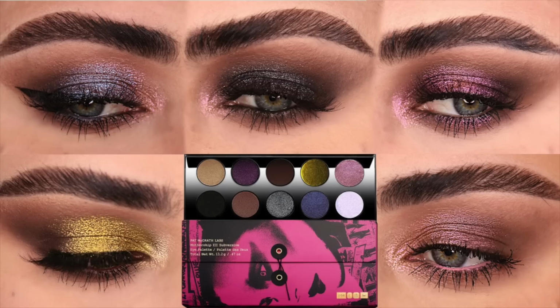If you want more look ideas with this palette, I also have a 5 looks 1 palette with it. However, these are not the looks that I'm going for right now. I'm telling you, I've only been using those 4 shades and I have been loving my life. I don't know what it is about this summer, but I am keeping things very simple.